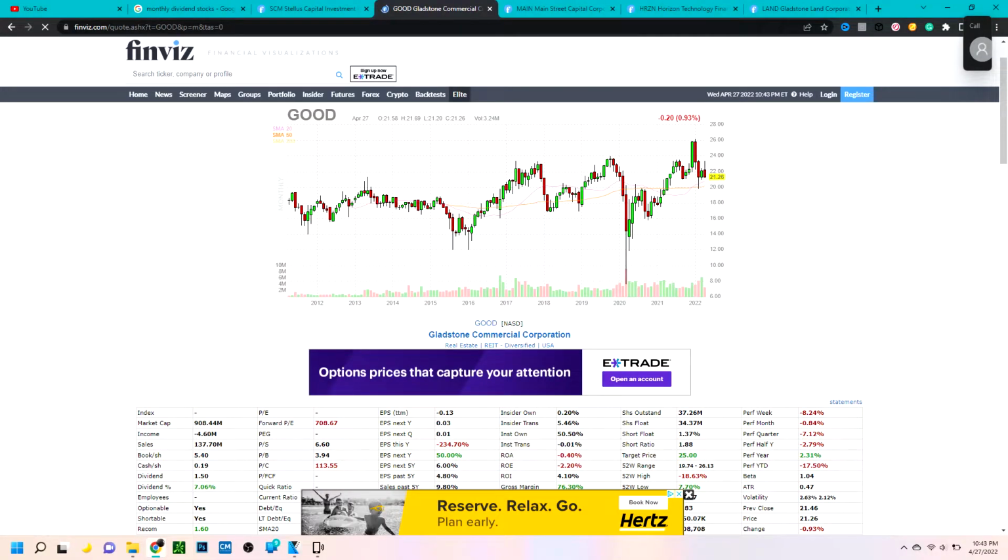Next one we're going to look at is GOOD. This is a good one. This is Gladstone. I really like this one. I'm a big fan of the real estate industry, and this one sticks right into the real estate industry. They go straight into commercial real estate.